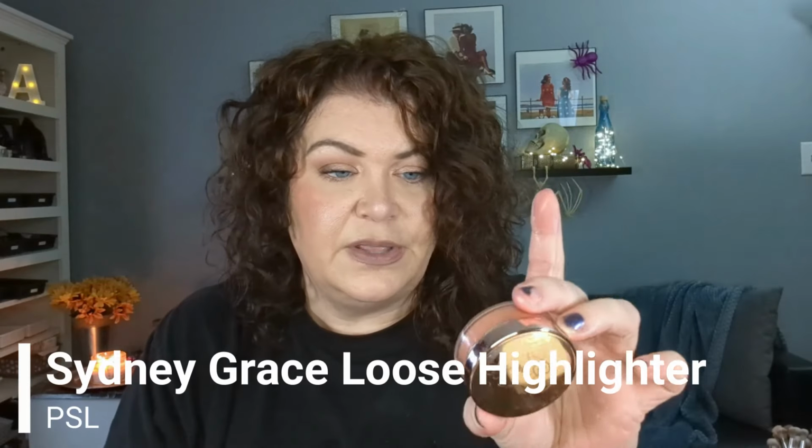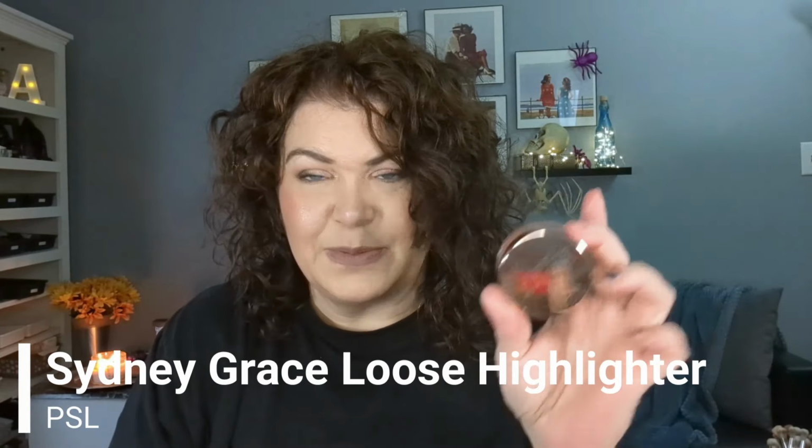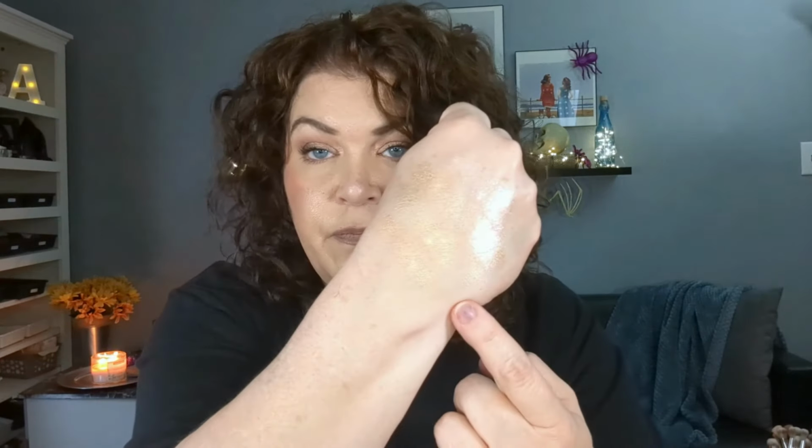And then I brought in this Sydney Grace loose highlighter, and this is called PSL, Pumpkin Spice Latte. And this is going to be more of a blush lighter for me because it is a darker shade. I will swatch this for you. I kept the tape on it. I've only used it like once, but I only have 3 of the little holes exposed. But it is very pretty. That is what that looks like there.